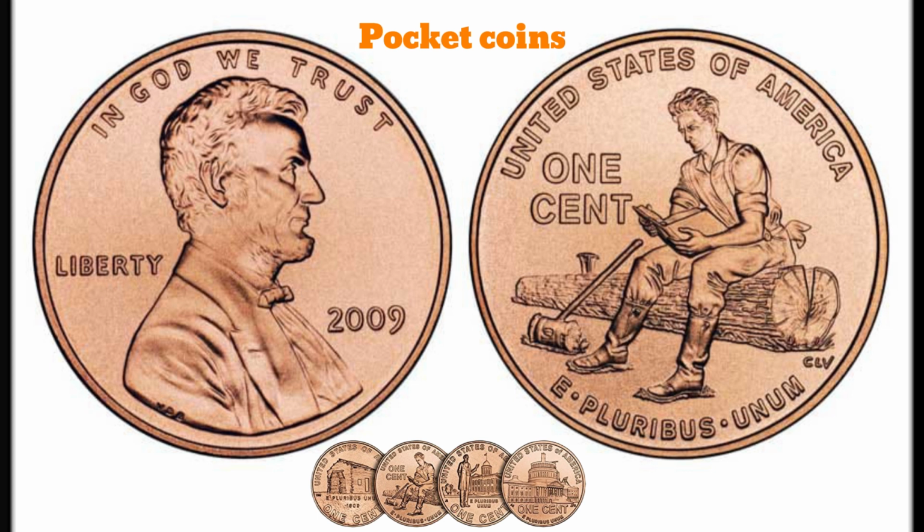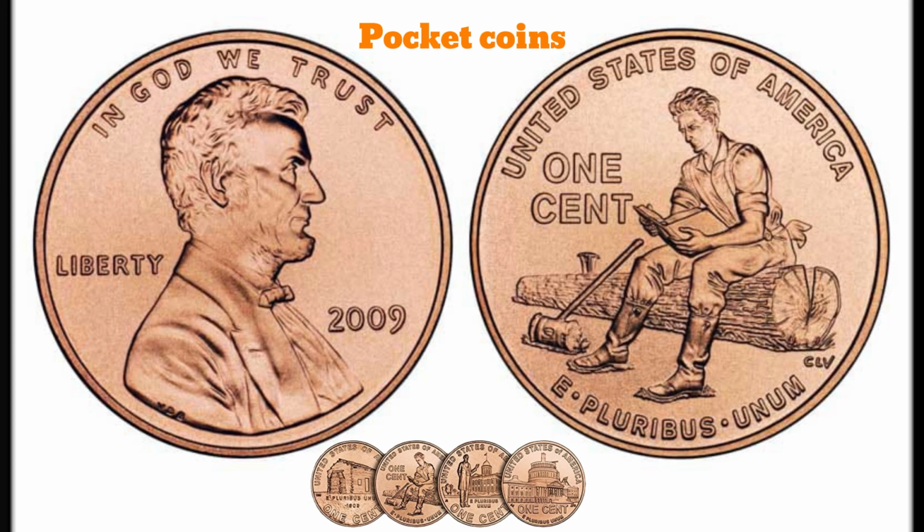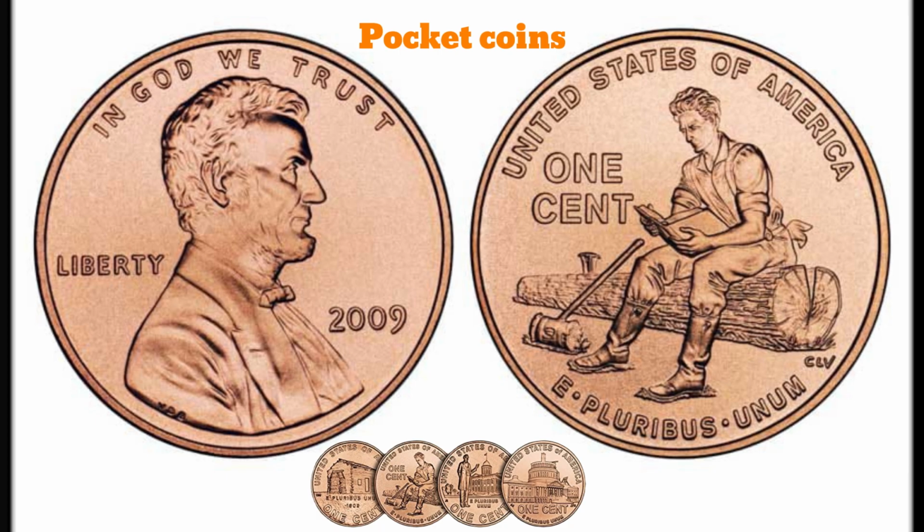Beyond this one-of-a-kind piece, 2009 pennies are intriguing to collectors for a few reasons. Due to the economic recession, fewer pennies were produced in 2009, making them harder to find in circulation. Each of the four designs tells a chapter of Lincoln's life, making the coins historically significant. Error coins, high-grade specimens, and proofs from this series are highly sought after.